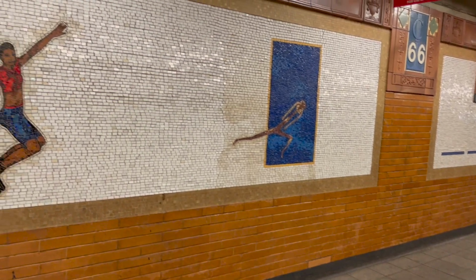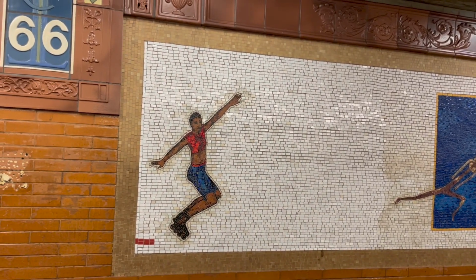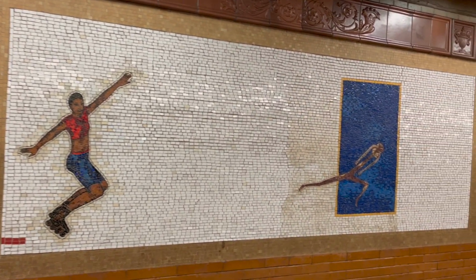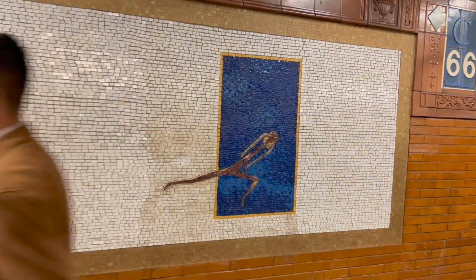See here we've got a roller blader or a roller skater, and somebody who sort of looks like they're doing a bit of a lunge into a leap there as well. Yeah, they sort of look like they're doing yoga.